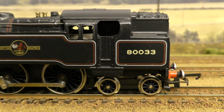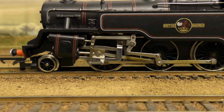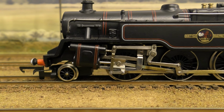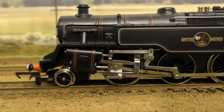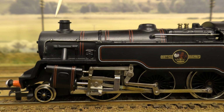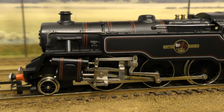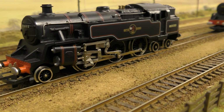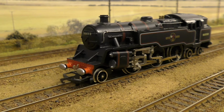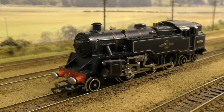You can also probably just about notice that the rods are tarnished, so that's again something which has happened with age, but I've kept it in reasonably good condition, and again it's benefited from a clean up with the handrails and the front buffer beam, which is the correct buffer beam red, which is almost like a fluorescent red bordering on an orange flavour.